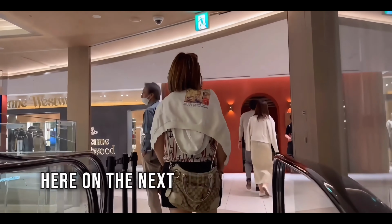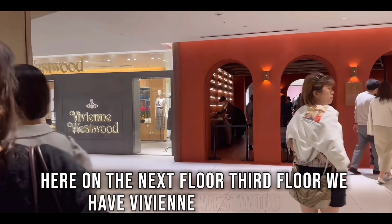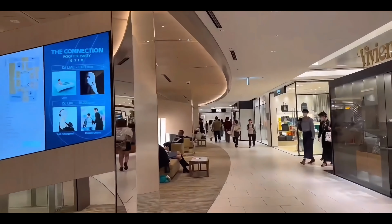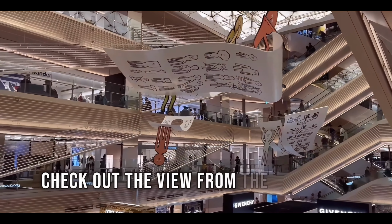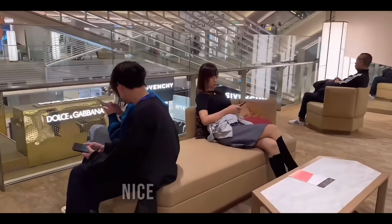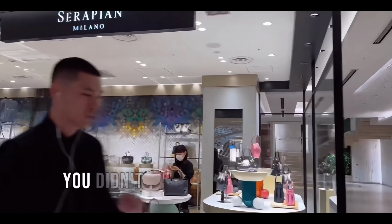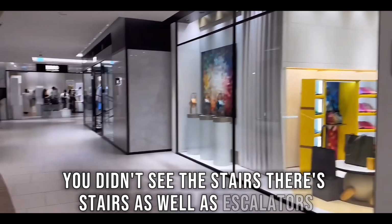Here on the next floor, the third floor, we have Vivienne Westwood. Oh, this shop is pretty popular. Oh, it's a perfume store? Ooh, check out the view from the third floor. Vivienne Westwood. Nice lounge chair. There's stairs too. You didn't see the stairs before? Yeah, there's stairs as well as escalators.